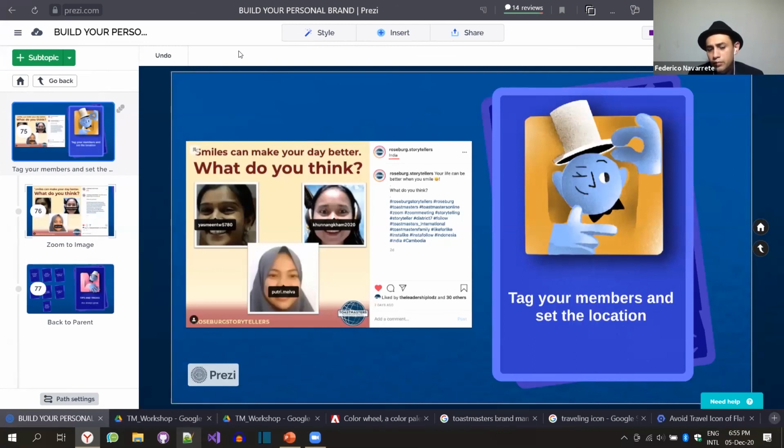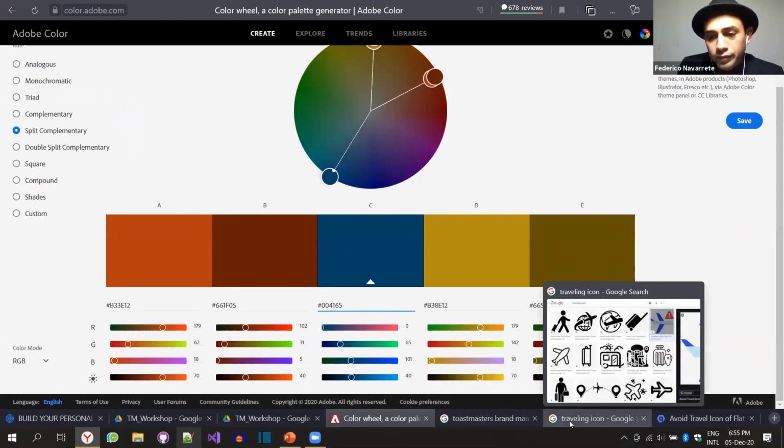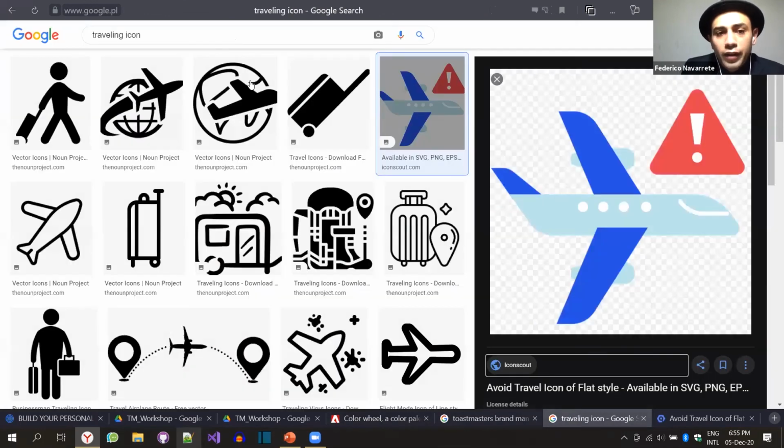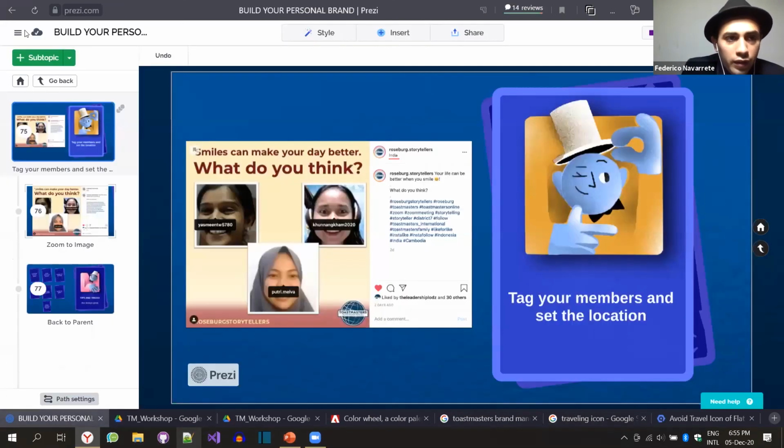Yes, Adobe Colors is free. You just need to choose your color, enter it here, and it will give you the right combinations. To search for free images, you go to Google Images, search for what you want, check tools, and in this area you will have something about licenses, and you need to choose the first one, Creative Commons licenses. Let me create you a link about my website.